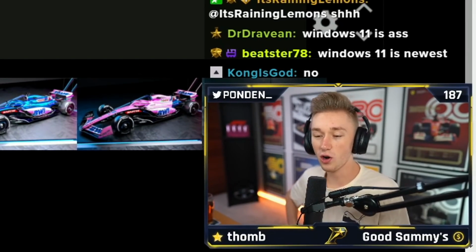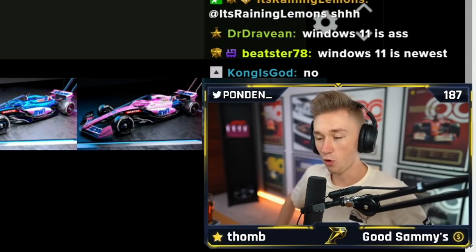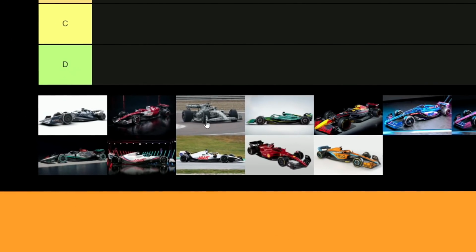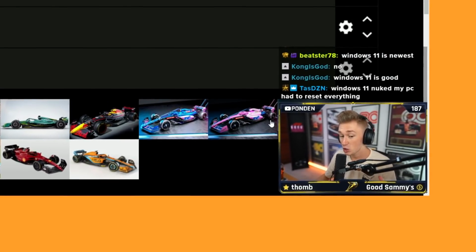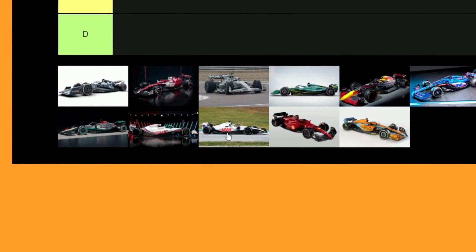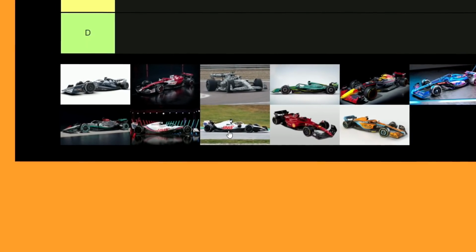All right, guys, welcome to my 2022 Formula One livery tier list. We've got all the cars here, including Alfa Romeo's testing livery, Alpine's special pink livery for the first two races, and Haas's non-Uralkali branded one, which we'll probably get another Haas livery. Since doing this on stream, Haas has updated their livery, as well as McLaren, so they're at the end of the video as well.